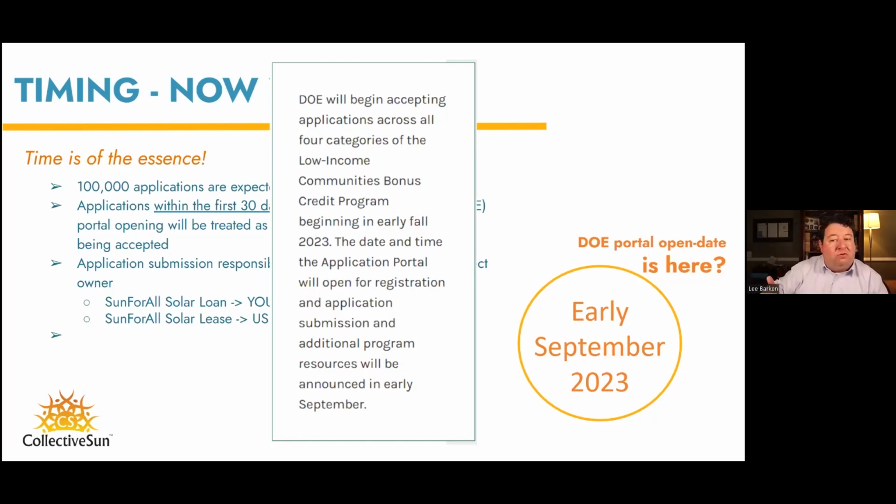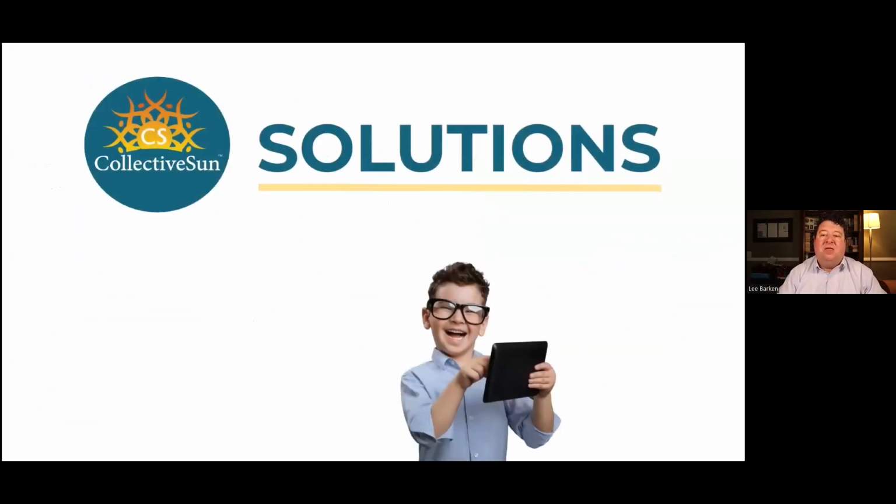And then once the portal opens, we have 30 days in order to get this done. So our takeaway here is get everything ready, get your ducks in a row, as they like to say, and get your plans in motion. If you're going to do this, this is the time to get all of these things done. So let's transition now and talk about those solutions. How do you get this done, Nicole?